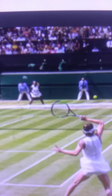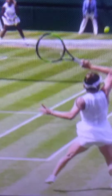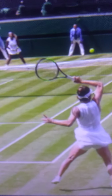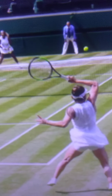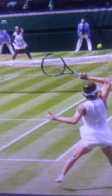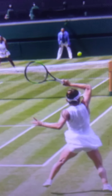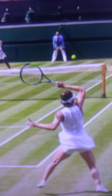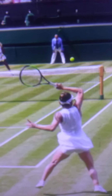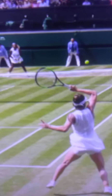Even if it's on the first point of the match, go back there, grab your towel, take your time. There's no rush. There's no rush. Trying to think of anything else that I do that really helped me get off to a good start.